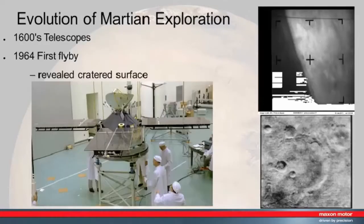So you have to go to Mars with a spacecraft in order to determine more about its geographic history. The picture we see here is from Mariner 4, which was the very first successful flyby of Mars, and it was unable to go into orbit because that's a significantly more complicated process. So it flies by, takes a series of pictures as it's going past, and then develops them on board and sends the pictures back.